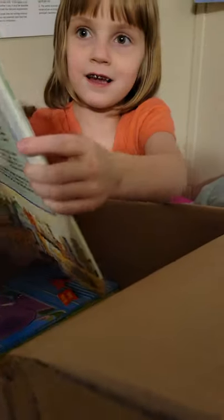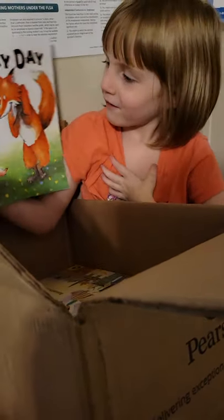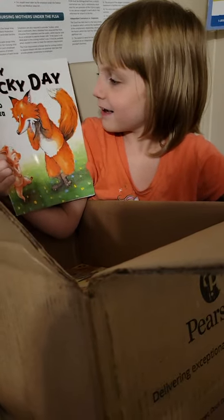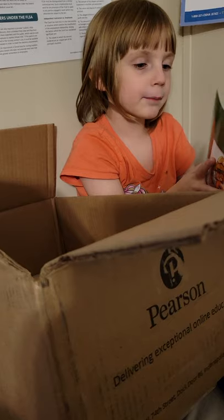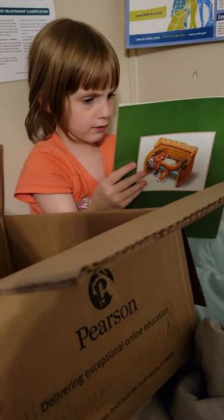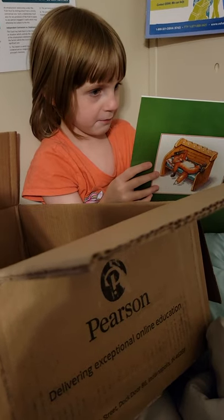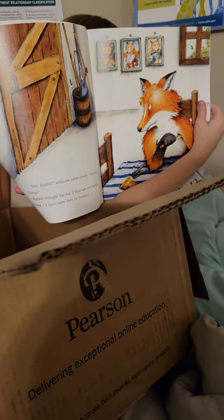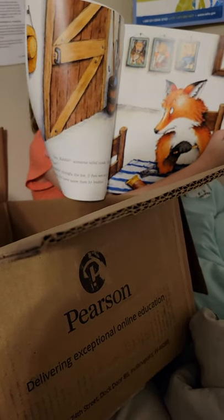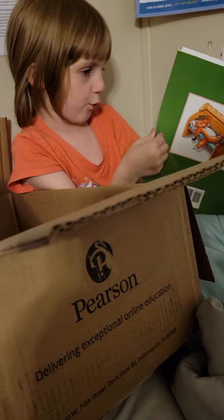All right, next, what you got there? I got two. Oh, some more stories. What you got? I got the fox and the pig. Ooh, that's called My Lucky Day. Yep. Look. You look at the pictures. Show us the pictures. We want to see too. Oh my goodness. Looks like Mr. Fox is eating at the table. And he's like, I want to eat this pig. Whoa. All right, what's next?